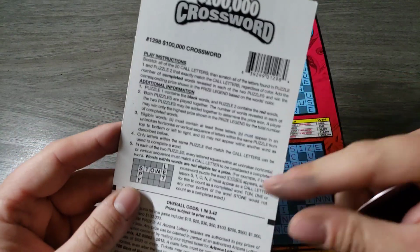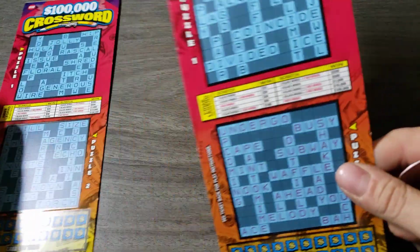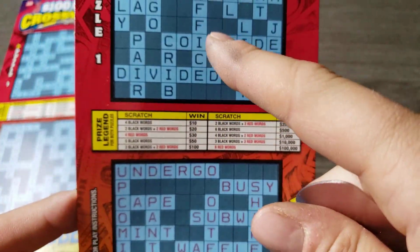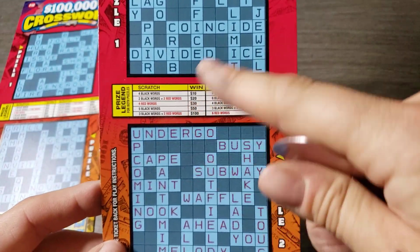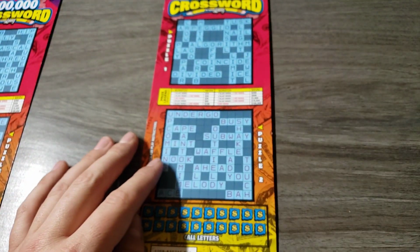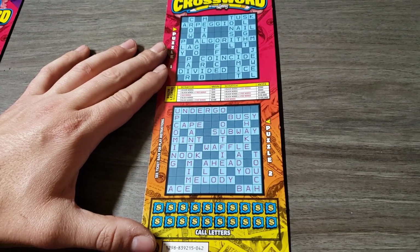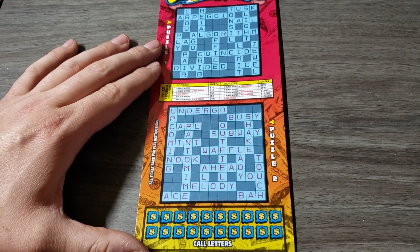We got tickets 42 and 43. The odds are going to be 1 in 3.42, and pretty much this is your prize legend here. So if you get four black words up there, and then red words, sorry, you win certain amounts. So let's see how we do. We're going to have to keep it zoomed out kind of like this, to get the whole ticket in. Might be able to zoom in just a hair. Yeah, that looks good. Let's get to it.